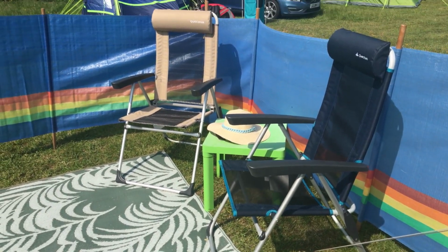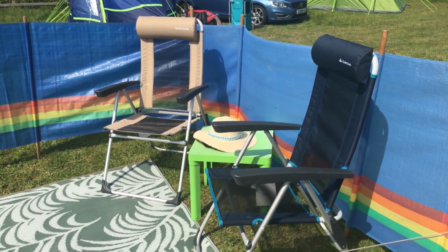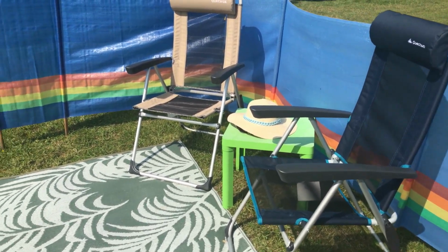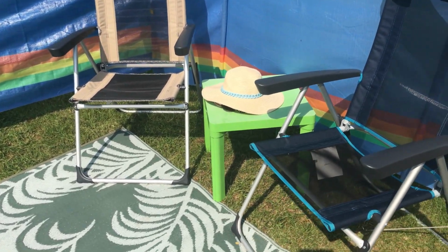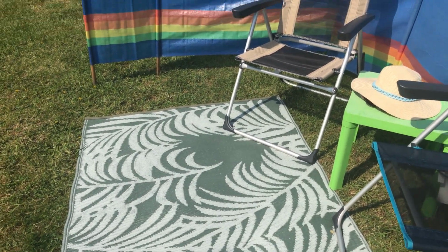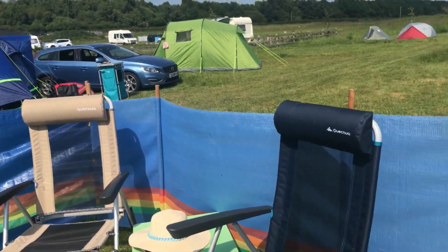We've got Quechua chairs as well. I think that's how you pronounce it. Quechua, possibly. This little green table we just took from our garden. It's an IKEA kids table. And we just brought the garden rug with it. Got some little windbreaks up.